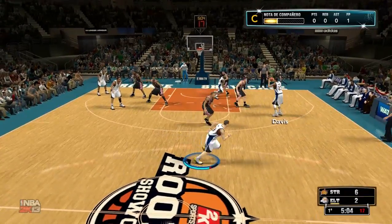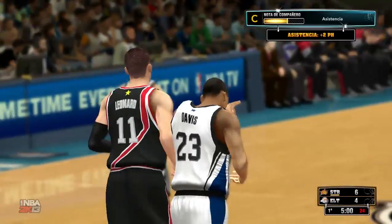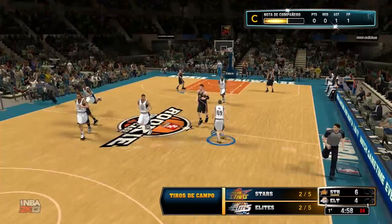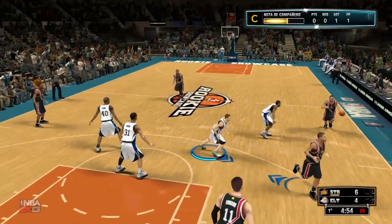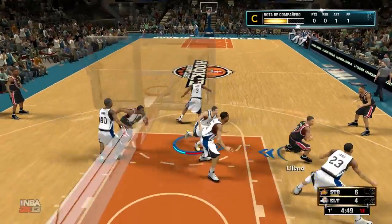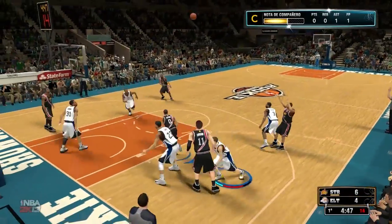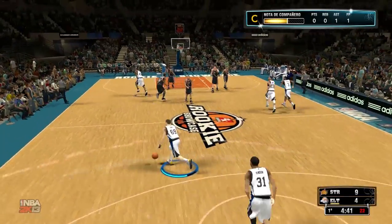Back to Davis. Shoots over Leonard. And Davis gets it to go. The defense playing way too soft there, guys. He's just getting right to the rim. Beal dishes to Lillard. Pass to Beal. Takes a 3. And that is good. Beal's got himself going there. His first points of the game on the deep ball.